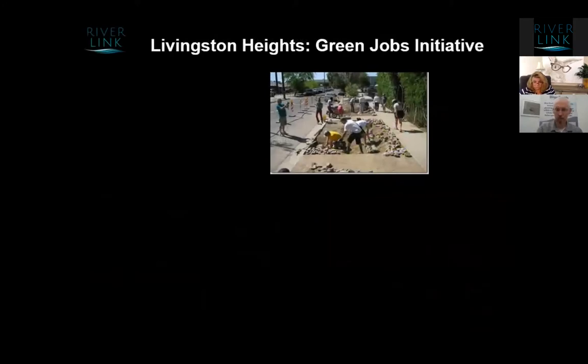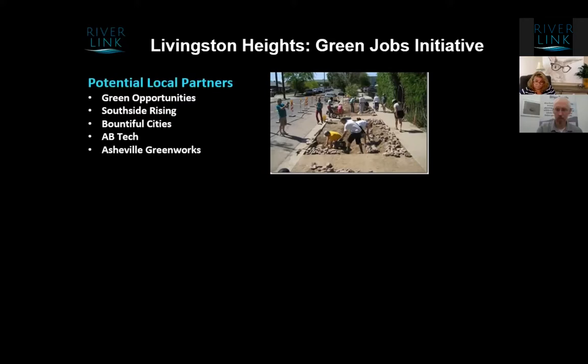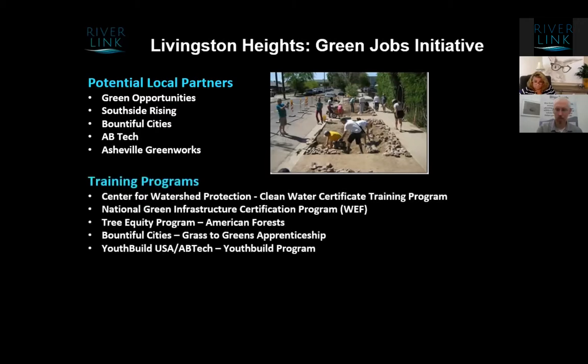And the last component for Livingston Heights I wanted to mention is the Green Jobs Initiative. As Renee spoke about all of the historic injustices in this neighborhood, thinking about people as part of the watershed ecosystem. And so we've developed a proposal for this Green Jobs training program, working with potential local partners such as Green Opportunities, Southside Rising, Bountiful Cities, AB Tech, Greenworks. And there are a number of training programs. Some have a proven track record nationally. Center for Watershed Protection. There's Tree Equity Program. Bountiful Cities locally has its Grass to Greens apprenticeship program, and Youth Build USA.